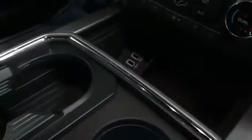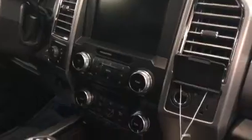Inside here is where your USB ports are. New redesigned dash. The auxiliary switches, there's now 6 of them, not just 4. I'll get a better angle of that once I'm in the driver's seat. Come on around here.